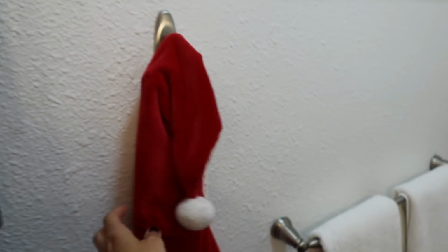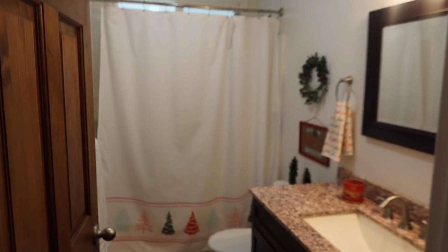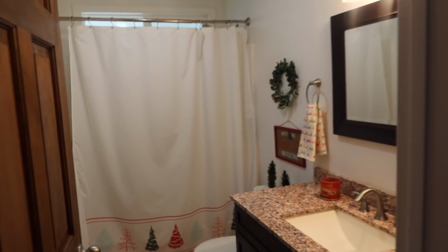And another one of those hooded towels I have hanging here. My ideal, if these weren't here, I would have loved to have the 3 of them all hung up on hooks, but I couldn't take those down, and we just don't have the space in here. So it is what it is. Just one of them gets to hang there and be kind of cute.